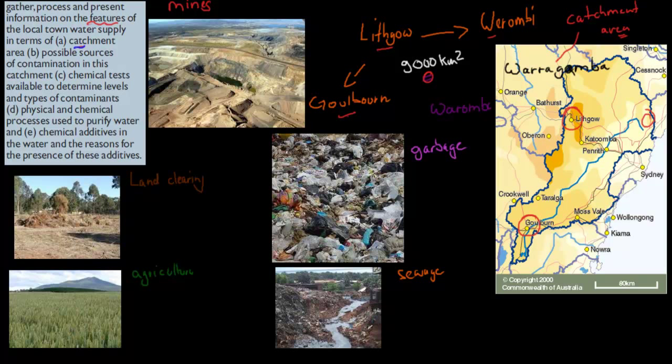Alright, so the next part, B, this was A, the catchment area. B is we need to talk about possible sources of contamination in this catchment area, so possible sources where we can cause pollution or where pollution might come from.